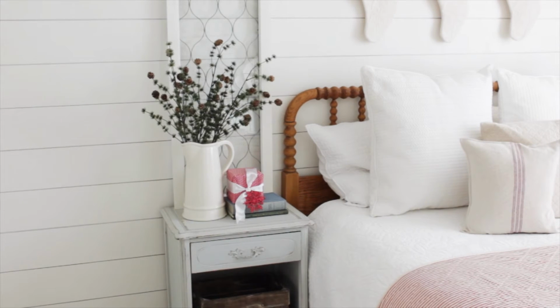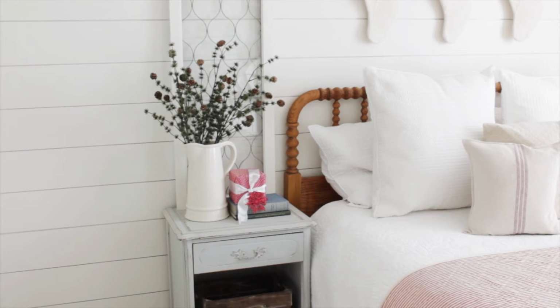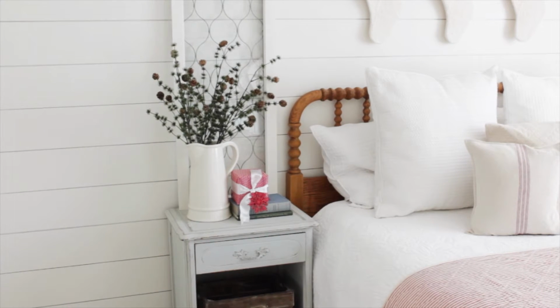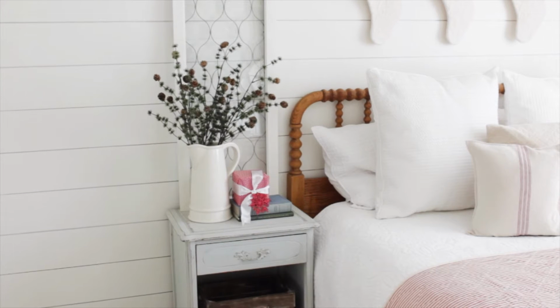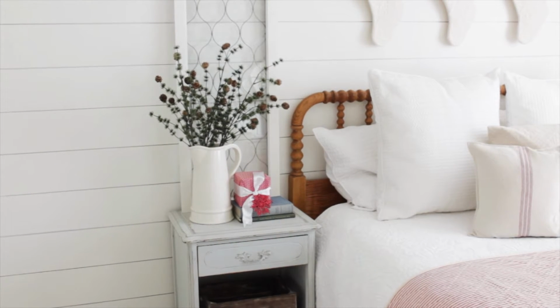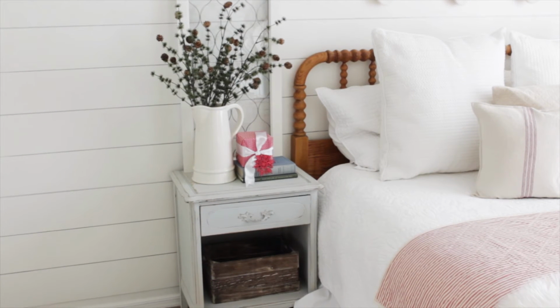These nightstands are from Craigslist, and they are painted in Miss Mustard Seed's milk paint in the color Shutter Gray. And the shutters that you will see on both of the nightstands are also from Craigslist. I had an old hutch that I got from Craigslist, and I just took the doors off, and I used these to layer on vignettes all over my home, you guys. I love layering. And then the picture I got from Hobby Lobby.